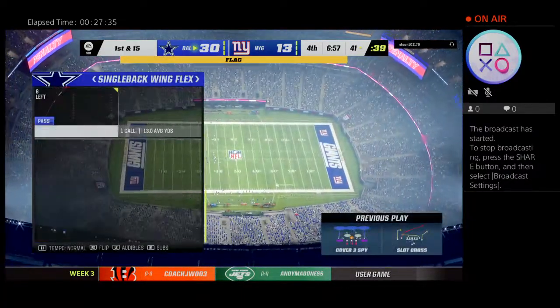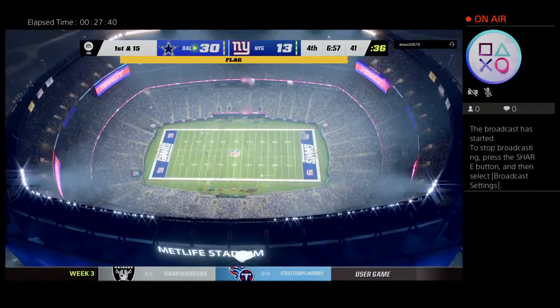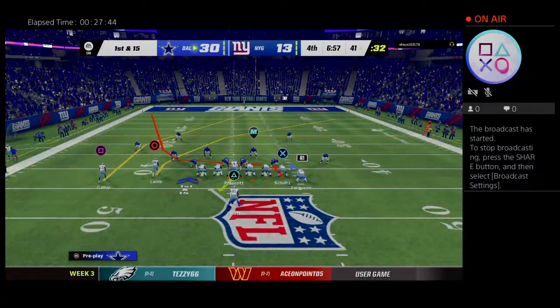So they accept the penalty, of course, and push the offense backwards a bit. The false start backs him up 5, first and 15.